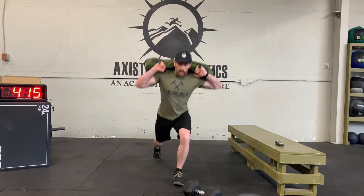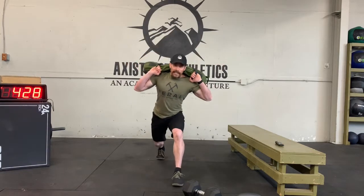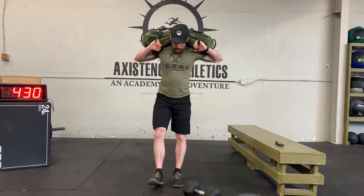Down slow, up for 2. Down slow, up for 4. Even if you have a sandbag, keep your shoulders up. Down slow, up for 5. Let that back knee just barely kiss the floor. Down slow, that's up for 6.